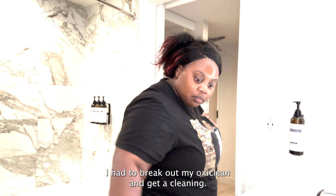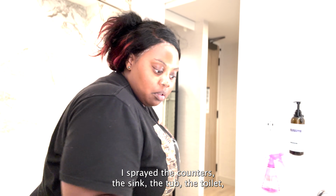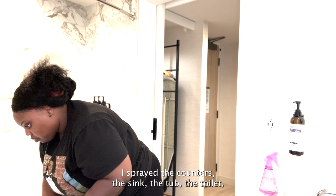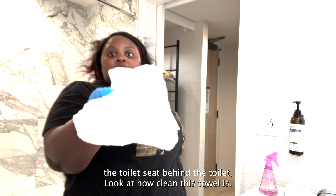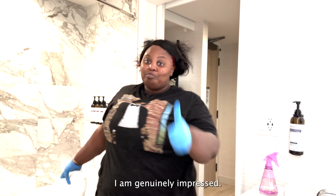Now, this is how I found out that this was the cleanest bathroom in a hotel I've ever stayed at. I had to break out my OxyClean and get to cleaning. I'm talking about I sprayed the counters, the sink, the tub, the toilet seat, behind the toilet. Look at how clean this towel is. There is nothing there. I am genuinely impressed.